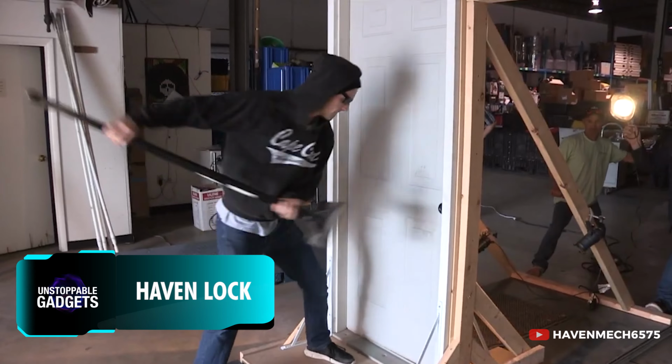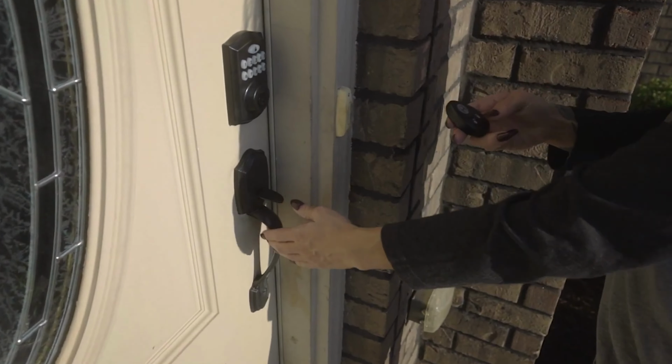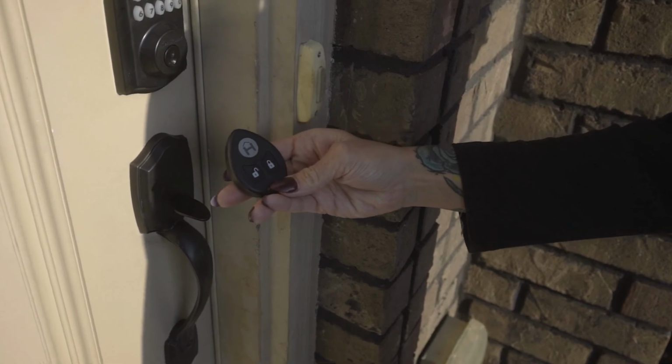Claiming to be 10 times stronger than a deadbolt, just looking at this fancy smart lock doing its thing may justify its price.